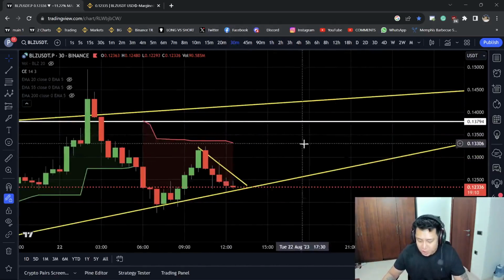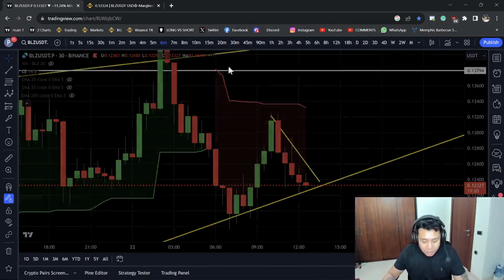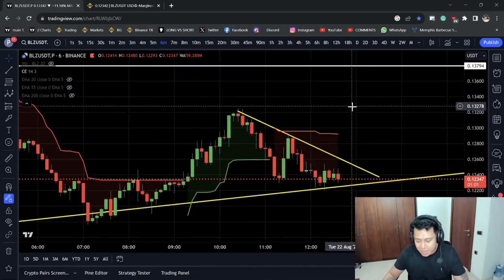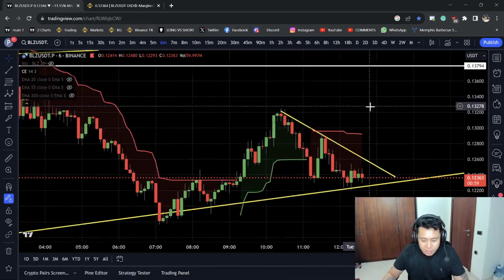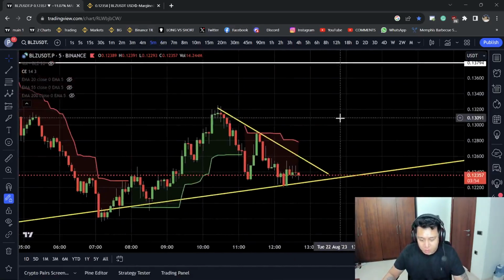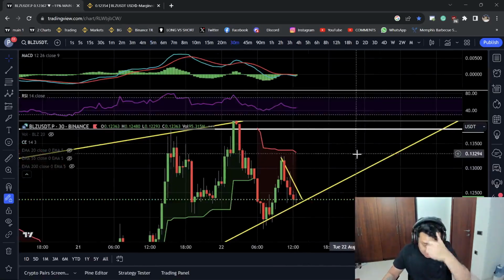Now, don't forget, there's no guarantees of a bounce, okay? I don't recommend entering now. I would recommend waiting to get a little bit more bullish price action going to the upside. If that happens, then you might want to consider entering. But for now, I don't see any reason to enter. So make sure you really understand that, okay? So there's definitely a chance for it to break to the upside.